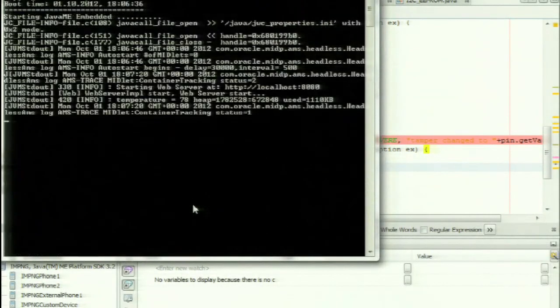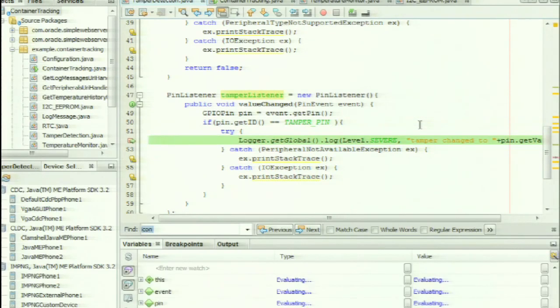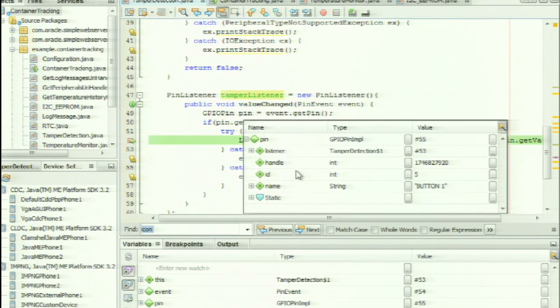So it's running again. You can see the log messages, and it's in run mode. And now let's press the key, and magically the debugger stopped. And I can, for example, see and monitor the PIN data structure that I just received.